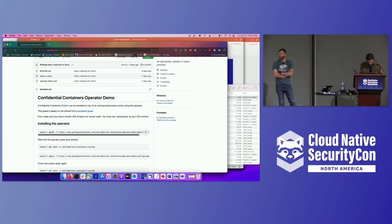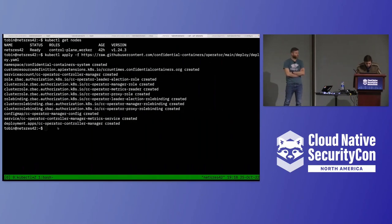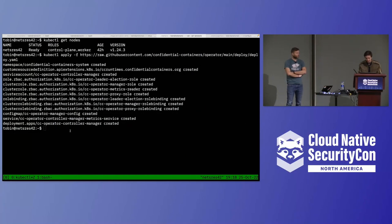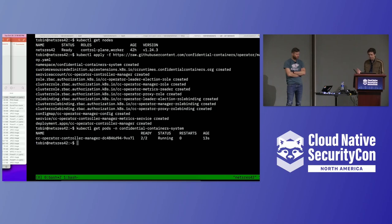The first step is to just apply this thing. You can see it does something, and then we're just going to check that it worked. So we have a namespace for all of our pods that are used as part of the operator, which is confidential-containers-system. That's our namespace. You pretty much always want to use that namespace when you're checking out what's running. You can see we have this CC operator controller manager and ready 2 out of 2, nice.